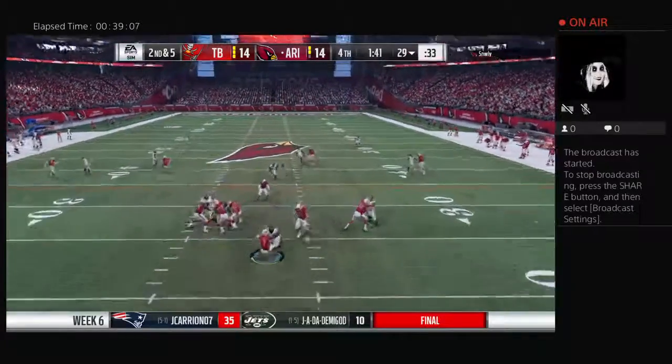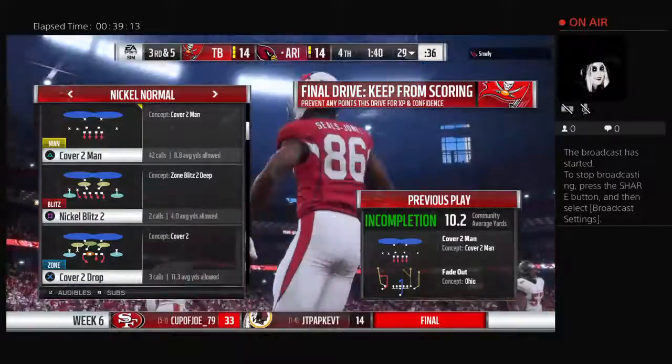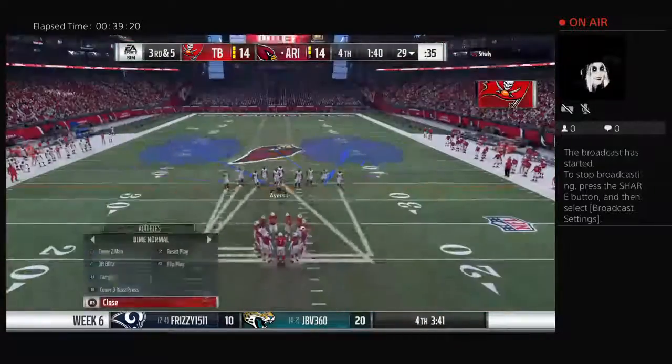Here's Gabbert. Partner, they're clearly saving those timeouts, but they still have to work with some urgency to put themselves in the right position. And the hit jarred it loose. It's incomplete. I guess you can't be afraid to take those chances late in the game. He tried to fit that one in there.